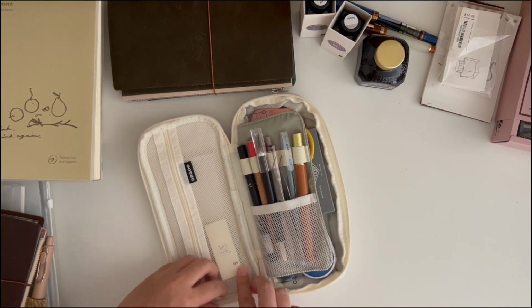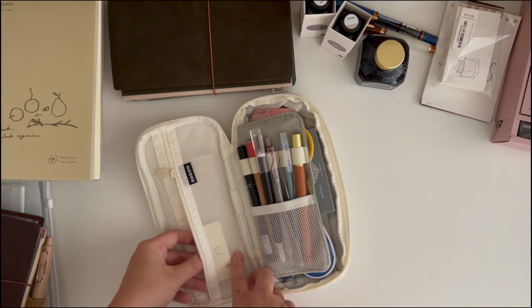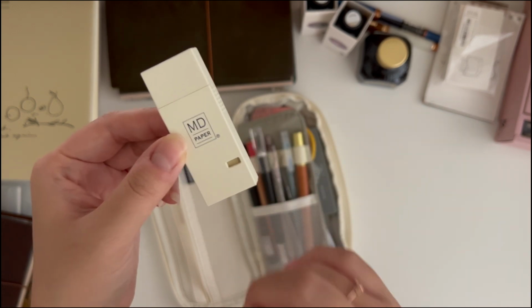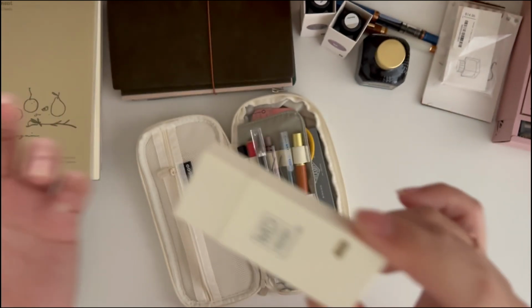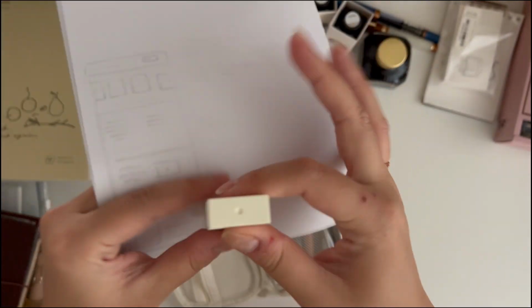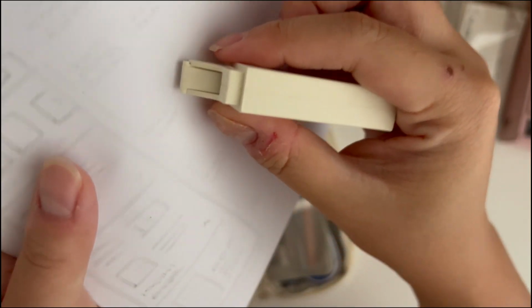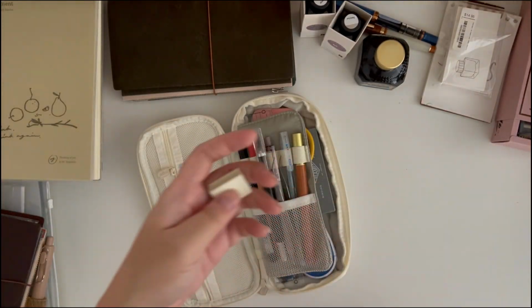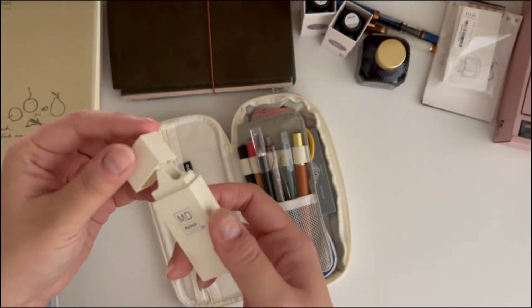I should probably talk about this one as well, because it's actually the color of the MD paper, which is off-white. If I have a white paper, this is actually not white, it's cream colored, so it's great for your Midori paper. So I've been liking that one as well.